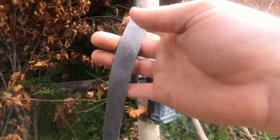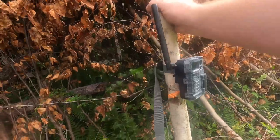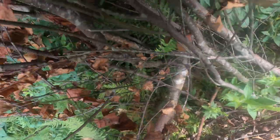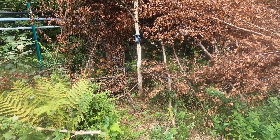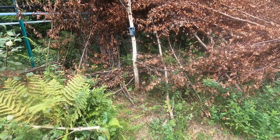I might actually just take this little excess cord and tie it back to the blind somehow. Keep the tree a little solider. Alright guys, that trail camera is set. Should be pretty good, I think. Should be able to capture everything that we need to capture.